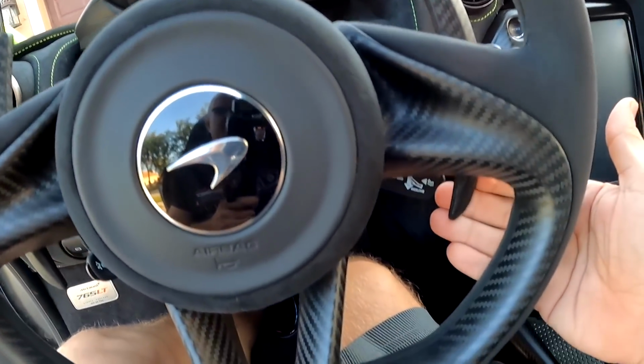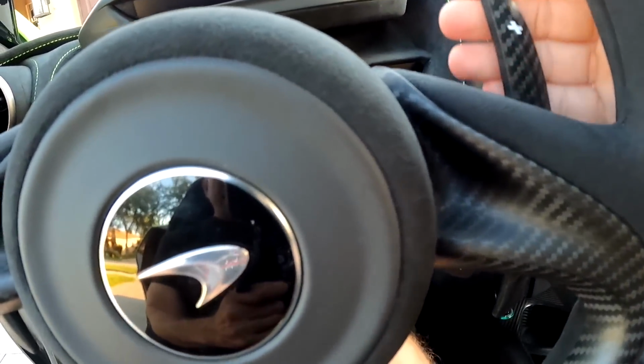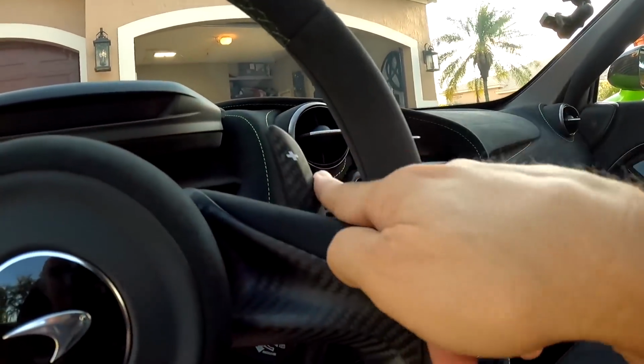765 also has these extended carbon shift paddles, which come up much higher. Now, initially, I didn't think I really needed these. However, when you go back to the 720S and you see that with these little tiny paddles, they're actually hard to reach. I definitely prefer these. These were optional on the 720S.